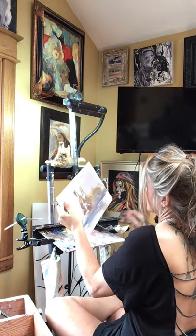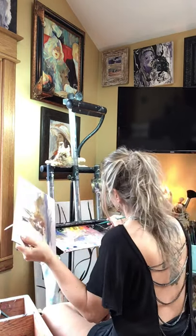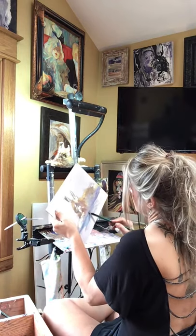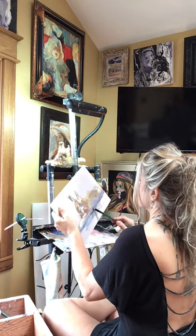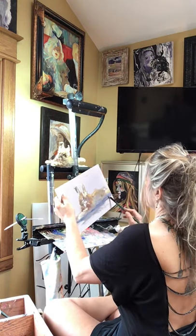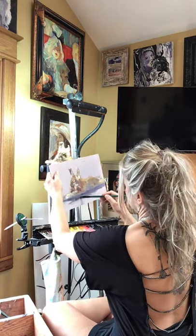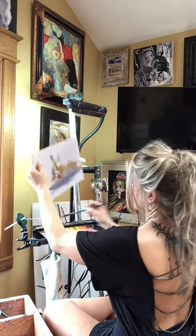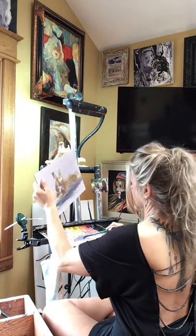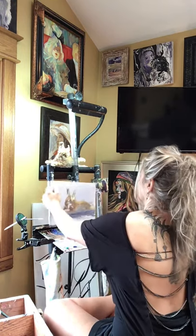I just need to put a little bit of a base underneath him here. So you guys are actually seeing the first time that I'm doing a painting start to finish for the video. Let's see, so put a little bit of dark underneath here, because he needs it. I need better brushes. This brush is not the best.